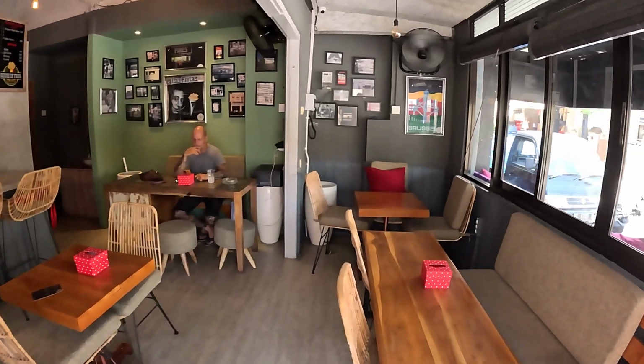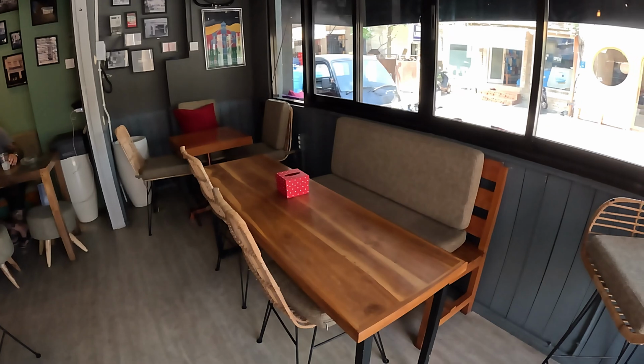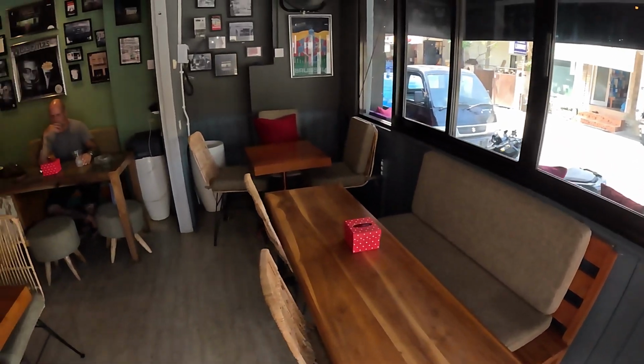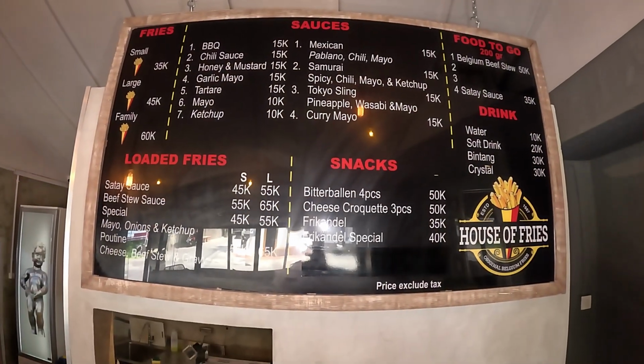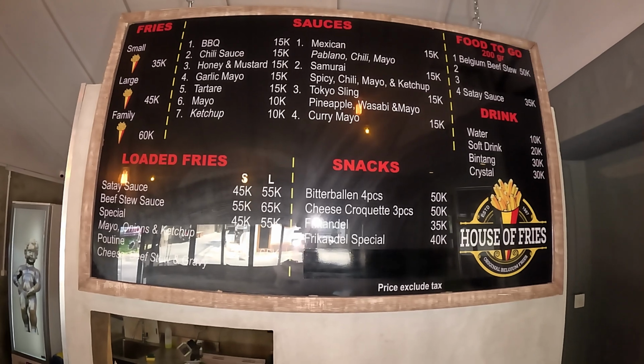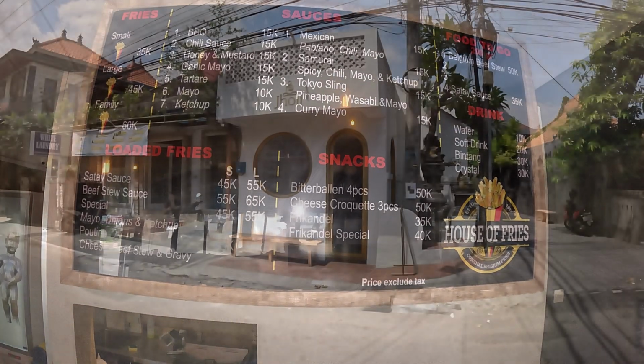And just as soon as we step foot inside, we have a nice collection of wooden tables and chairs, some soft cushion seating on the chairs there. There's a counter area in the back. There's a look at your menu of all the different kind of fries and sauces available. Also some food to go.